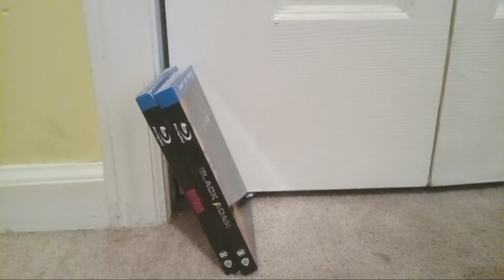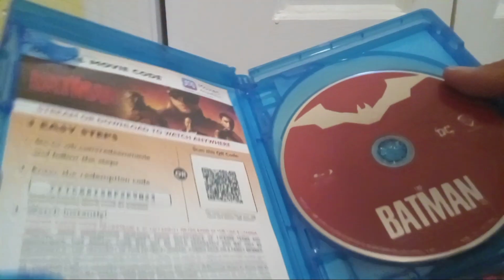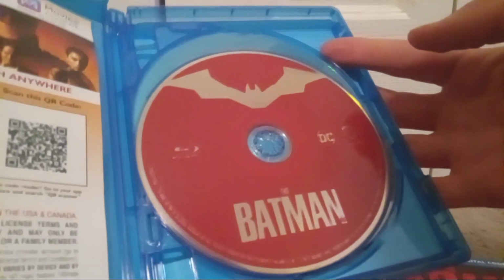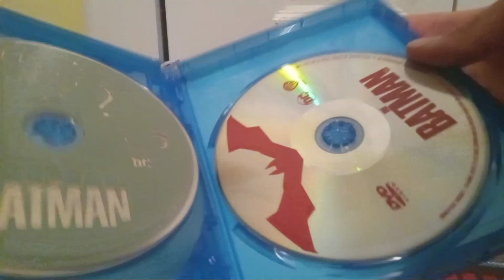Alright, now this next one is... got to kind of hurry up. The Batman. Now this is a fantastic DC Extended Universe film. This was the first film to be rated PG-13. Here's the Blu-ray, which has artwork.